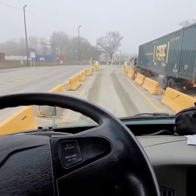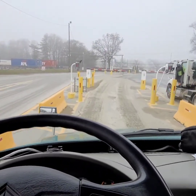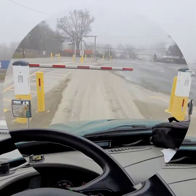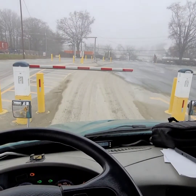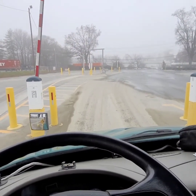I really hate this terminal, guys. Let me scan my barcode so we could get access out of the terminal. All right, guys, I'm just waiting to get my barcode processed so we can exit the terminal.